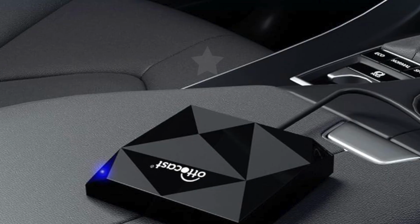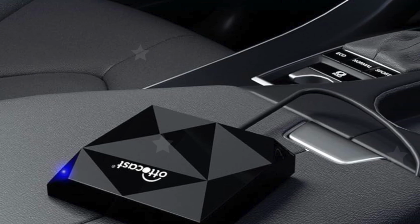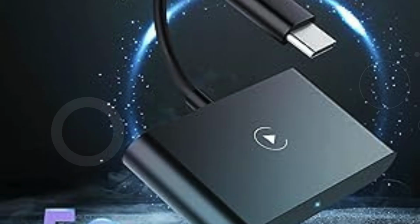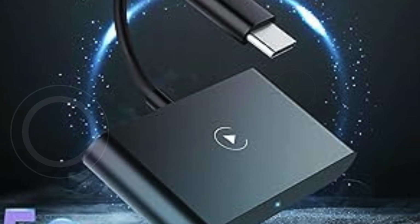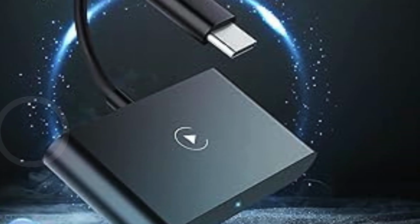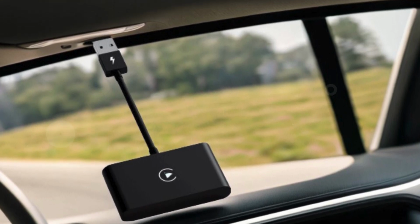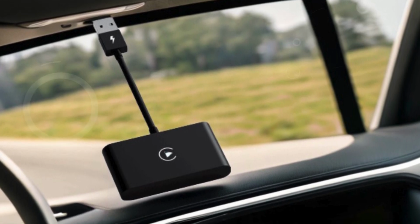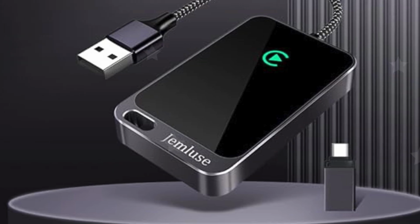In conclusion, choosing the best Apple CarPlay wireless adapter depends on your specific needs for seamless connectivity and enhanced driving experience. Whether prioritizing stability, ease of setup, or additional features like voice command compatibility, there's an adapter out there to suit you. By considering factors such as compatibility with your car's system and user-friendly interface, you can make an informed decision. Remember, the right adapter can transform your in-car entertainment and navigation, providing convenience and safety on the road.